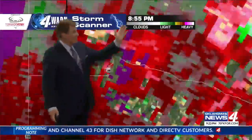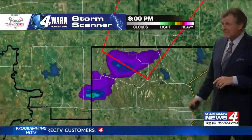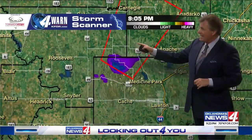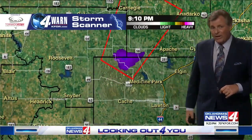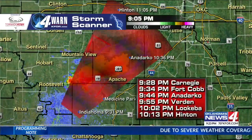It has lifted a little bit more up to the north-northeast, and the hail size there is still running nickels and dimes. So the hail's not all that big as well. There's so much wind shear out there. These are going to be spinning for quite some time. Mark Dillard joins us live.